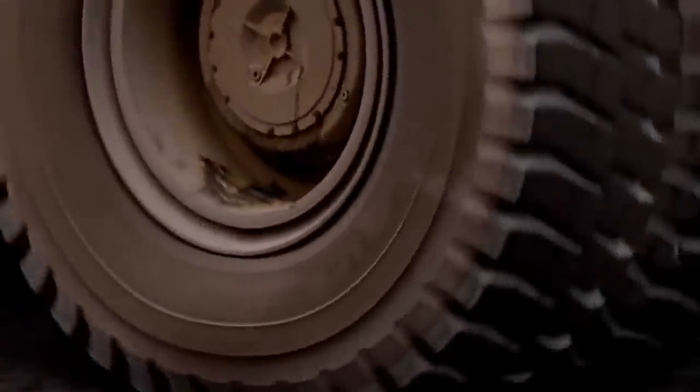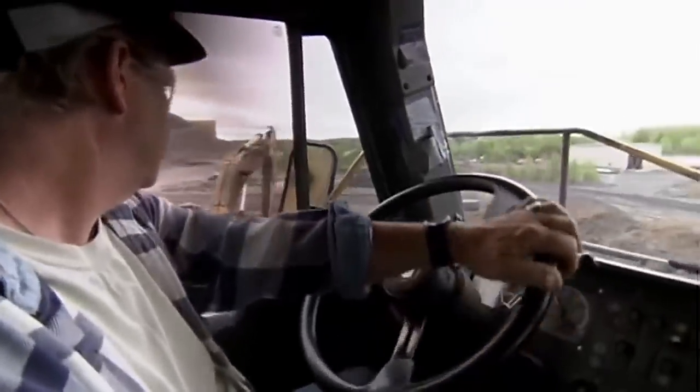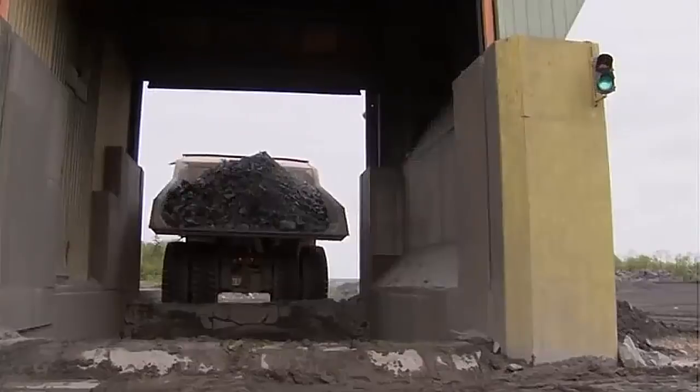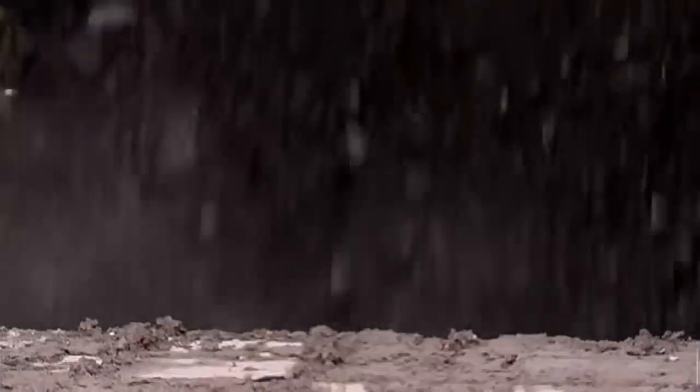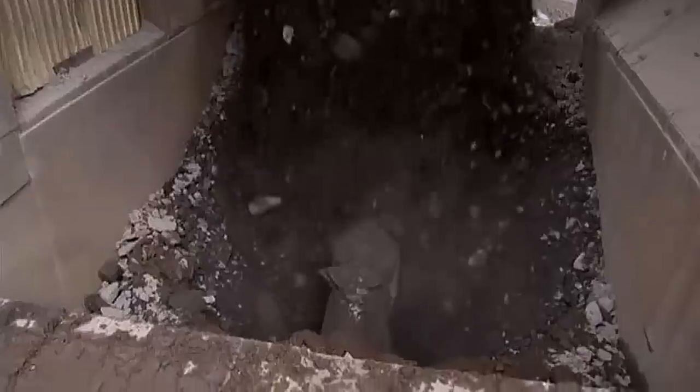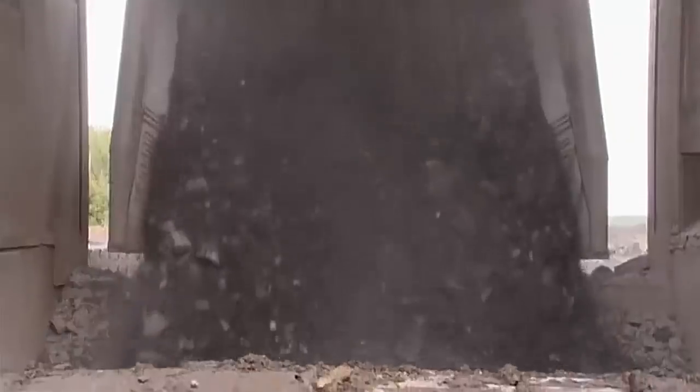Their goal? To transform these rocks that are about 25% iron into a concentrated 62% iron pellet. At that concentration, it can be usefully smelted. But first, you have to get rid of everything else. Step 1 is to crush the chunks of taconite.